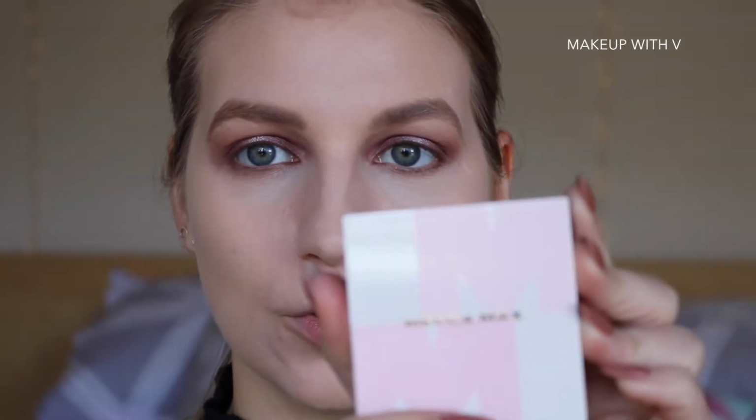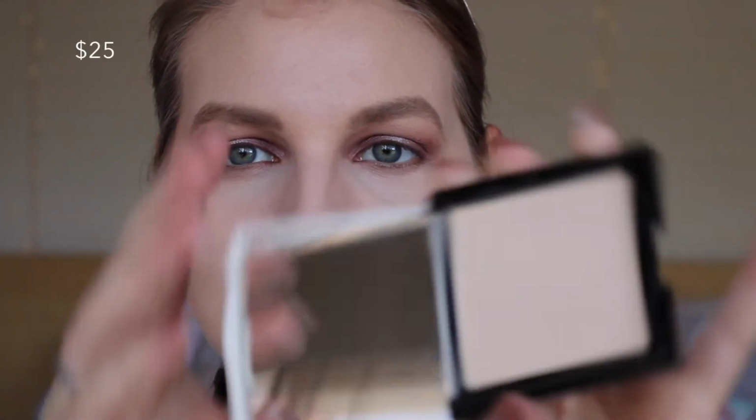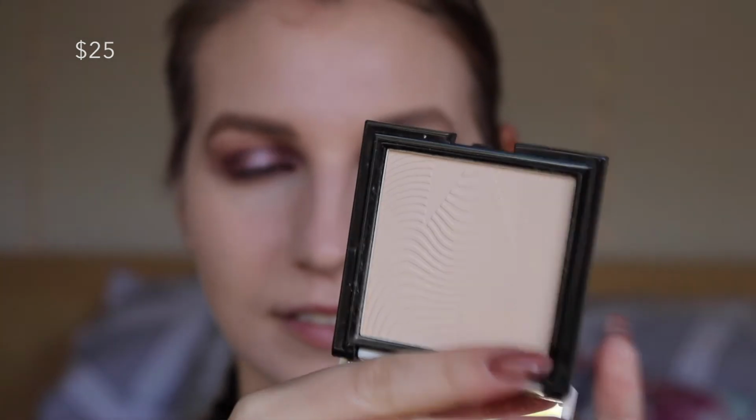Now I'm going to go onto the MECCA Max Blur Veil in the shade Light, and I am going to set the rest of my face. Apparently this can be used either wet or dry. So it says if you want to use it dry, just use a big fluffy brush and tap it over as a setting. Or if you wanted to use it more as a foundation, you can pop a damp sponge in here and build up the coverage, which I think is really, really cool. I'm not going to do that today. I'm just going to set my face with a big fluffy brush.